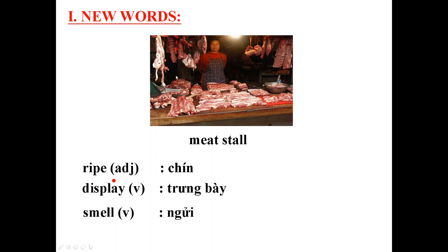Meat stall. Okay, meat stall is a table or small shop with an open front where meat is sold. Yeah, open front you can see here. Next, ripe. An adjective that is often used for fruit or crops with the meaning of being fully grown and ready to be eaten. Next, display. Yeah, is a verb with a stress on the second syllable, and it means to put something in a place where people can see it easily. And the last one, the verb smell, to notice or recognize a particular smell.